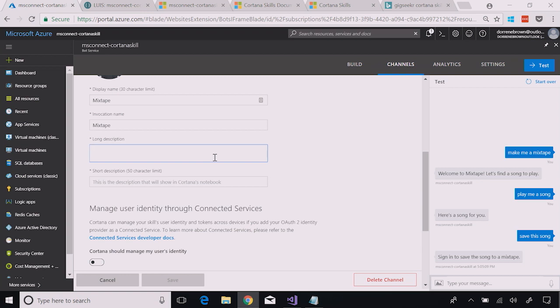The long description and short descriptions are important for things like suggestions and being in the store, but less important for a demo. So I will just write something like this skill will help you find songs. And my short description, I'll just copy and paste because I'm not actually going to ship this.